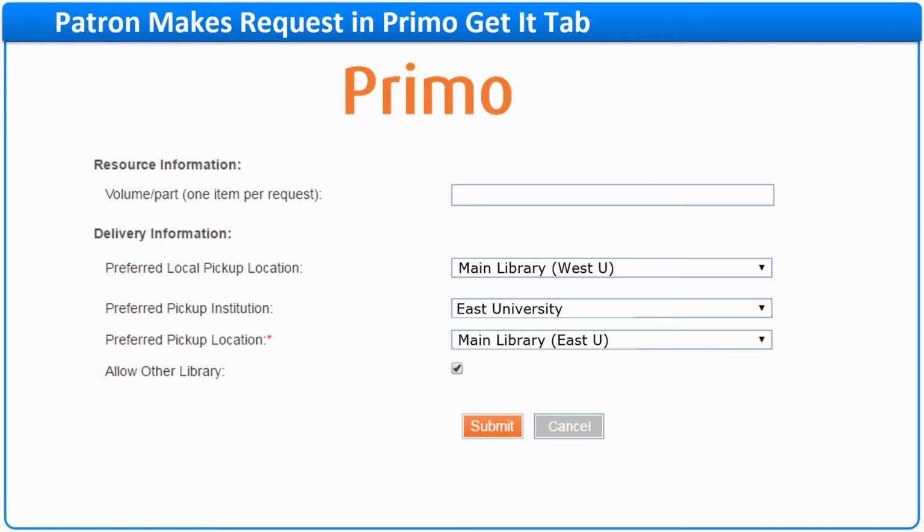When the automated fulfillment network is configured, we have the following delivery information in the Get It tab. Preferred local pickup location. This is the library in the patron's own institution, in our case West University, where they would like to pick up the item.